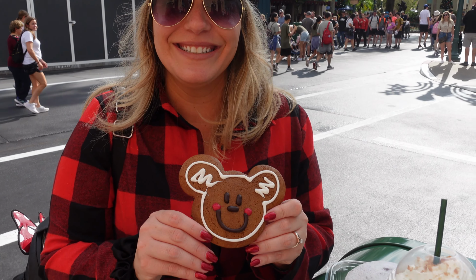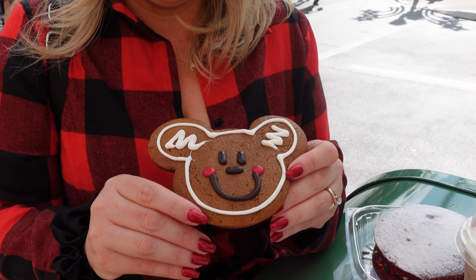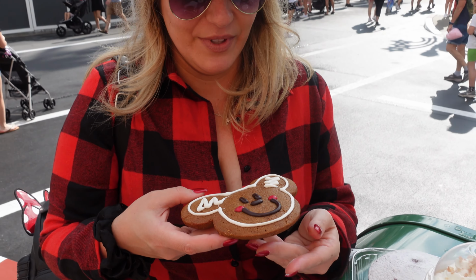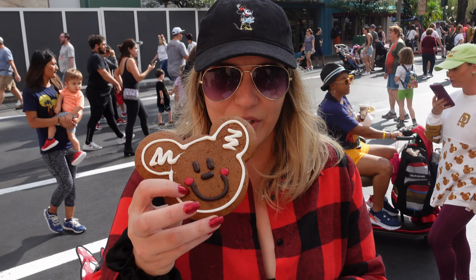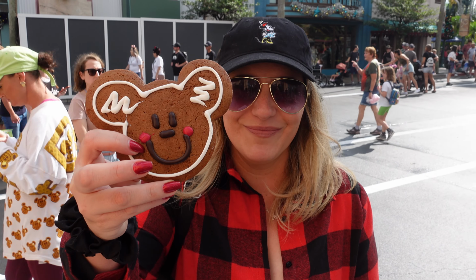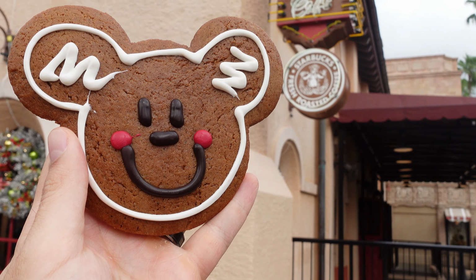But this is probably the thing I love. I feel like Trolley Car Café always has really good options for the seasonal holidays. So, Sam, what is that? It's a gingerbread cookie, and it's cheap. I obviously knew what it was because it was a gingerbread cookie. Looks good. You gotta go ear first.